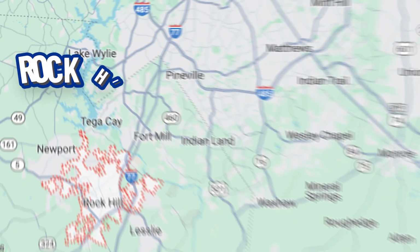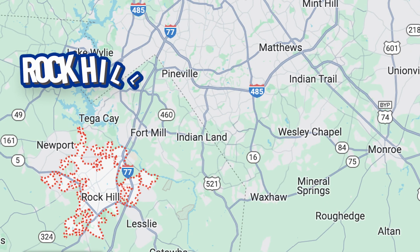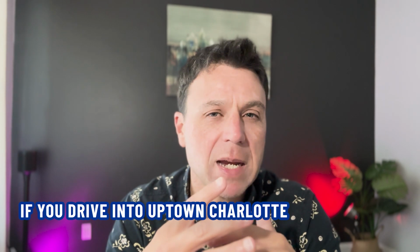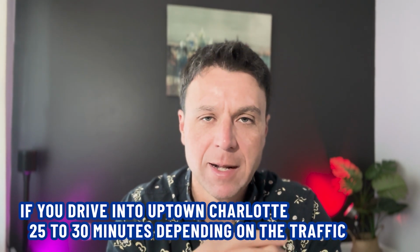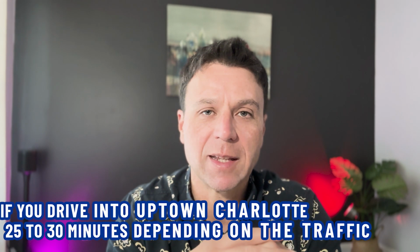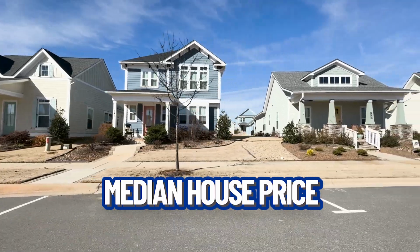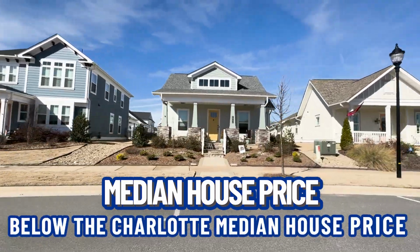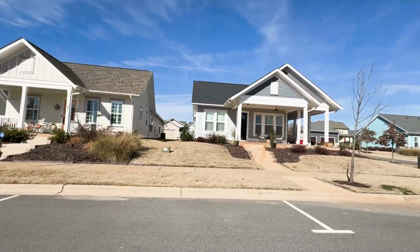They're the big 3 in York County, and that draws a lot of people across. But in Rock Hill specifically, it's a little bit further south than Fort Mill. So if you drive into uptown Charlotte, it's going to take you about 25, 30 minutes, depending on the traffic there. Now, the big draw here in Rock Hill is affordability. The median house price typically always runs right below the Charlotte median house price. And there are quite a few options available.